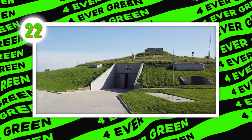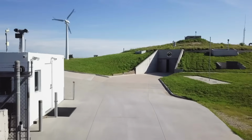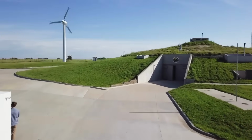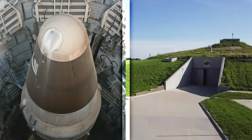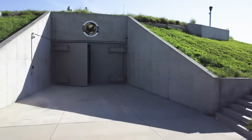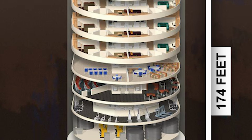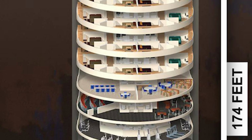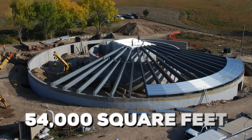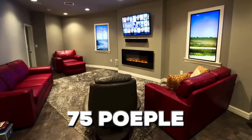22. The Survival Condo Project, Kansas. The Survival Condo Project is a luxury underground bunker community built inside a converted Atlas missile silo in Kansas. The silo, originally constructed during the Cold War in the 1960s, is located 174 feet underground and spans 15 stories. The facility covers 54,000 square feet and is designed to house up to 75 people for extended periods.